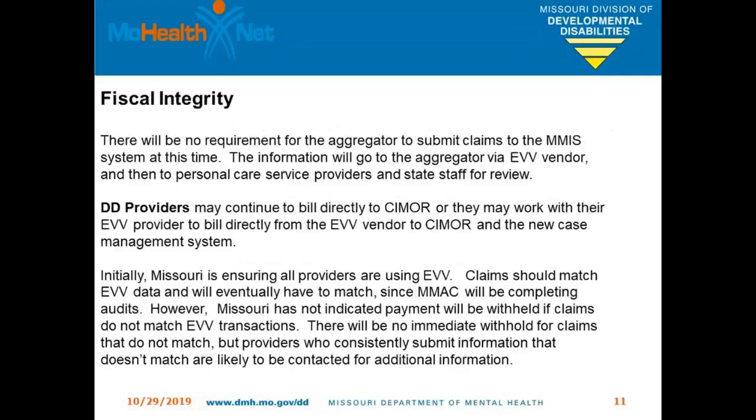So regarding fiscal integrity, many states opted to, from the very beginning, associate their EVV systems with their billing and claim systems. In Missouri, we have made the decision that we are not going to submit claims to our MMIS system initially. Somewhere down the road, when we're fully implemented and have incorporated home health care services and we're at a more stable position with our aggregator solution, there's potential that we will interface with MMIS and those claims would go directly from the aggregator solution to MMIS. But until such time, all providers should continue to use their same billing process as they're using currently. So if you're using CMOR or to-bill or whatever mechanism you're using, that process will not change.